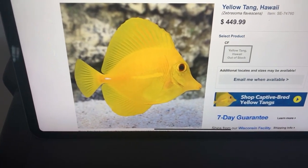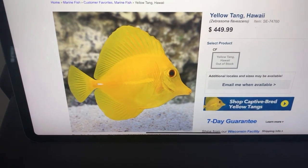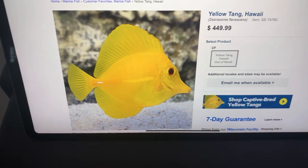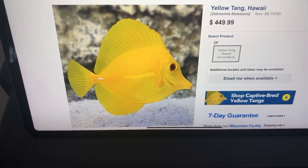And yes, it's good to have captive bred fish. So, you know, it will sustain the hobby, but they just don't look anything close to how they should, in my opinion. A lot of them I'm seeing are pretty much see through.